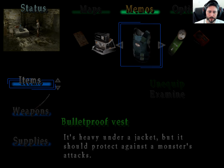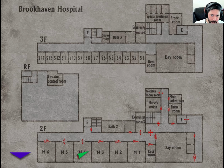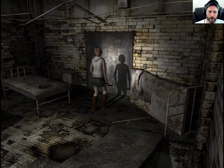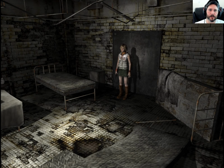Is this equipped? Good. So I'm going to keep running around with this sword. Where are we going to go? I'm going to check that elevator. Oh, that's right, we have access to the stairs now. We're going to go to the third floor. S7 and S12 are Leonard and Stanley Coleman's rooms. So if I leave here and I go back in, is that thing gone already? That thing is gone already.